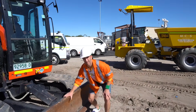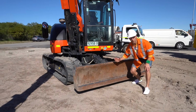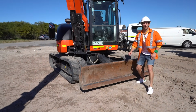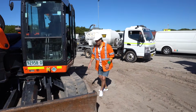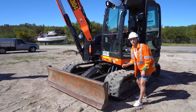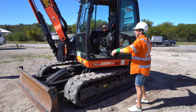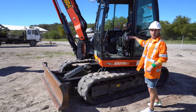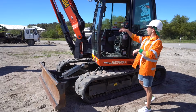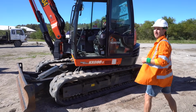Check this thing out. This thing's called a blade. It's like a mini bulldozer, isn't it? And that's used for pushing the dirt and materials forward. So this side is another track, and that's used for driving us forwards and backwards. This big thing here, that's called the cab. And that's where the driver sits and uses all those different controls to make the bucket go up and down, and the arm move left and right. We'll get into detail in a minute, but let's check out the rest.